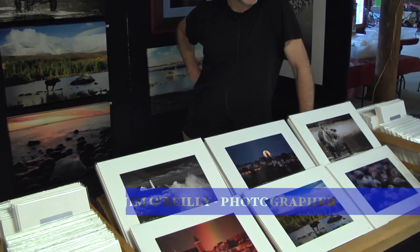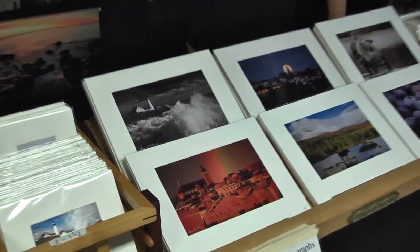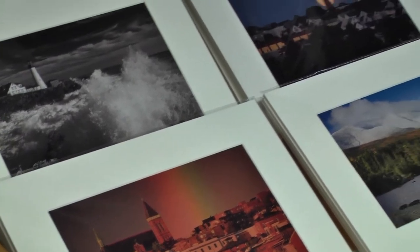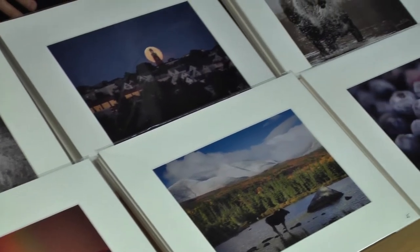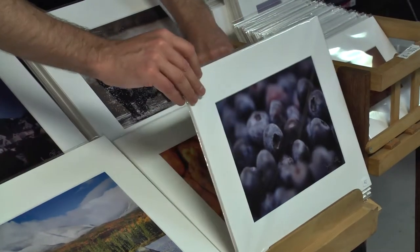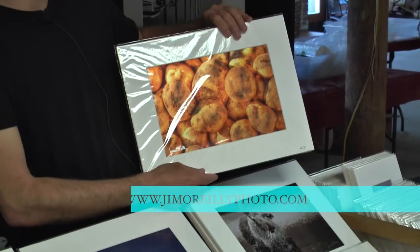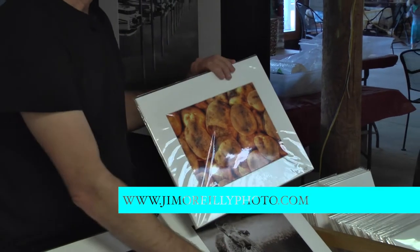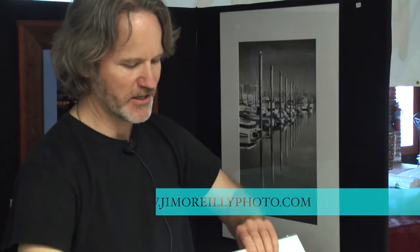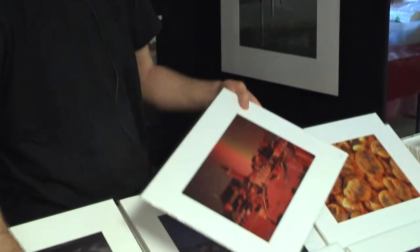Jim, tell us a little bit about what you're going on. These are your photographs, and you've got prints and everything going on here. Yep. I've got these 8x12 photographs. A lot of what I have is nature, landscape, with a few oddball things mixed in, like potatoes. See, I sell at farmers markets sometimes, so I can actually display a lot of fruits and vegetables just like this if I want to.